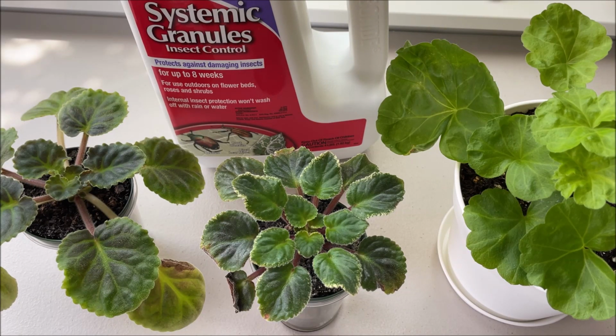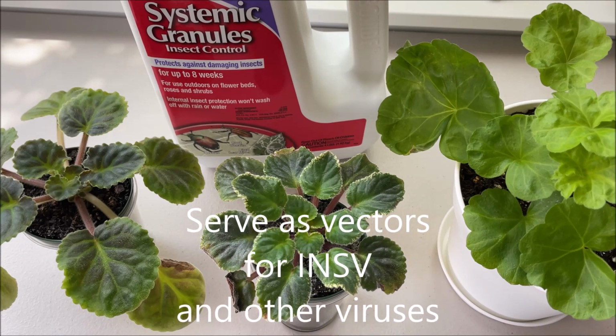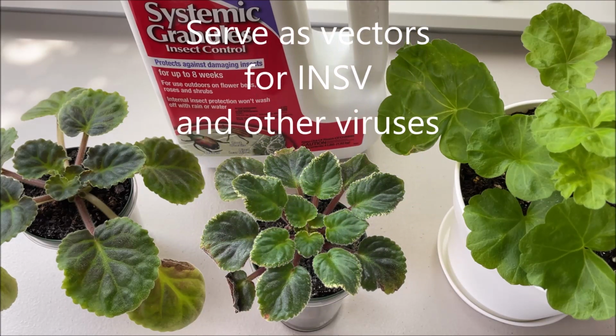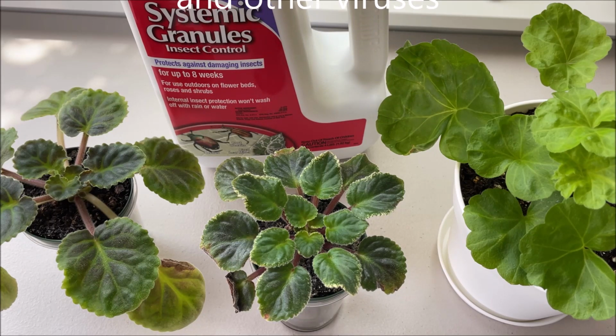Thrips are dangerous not only because they cause plant damage when feeding on blooms and foliage, but also because they serve as vectors for over 20 viruses that cause plant disease, including one of the most dangerous viruses known to the African violet community, impatiens necrotic spot virus, or INSV.